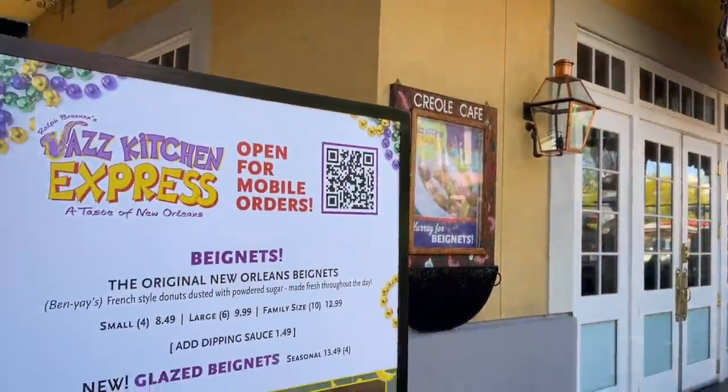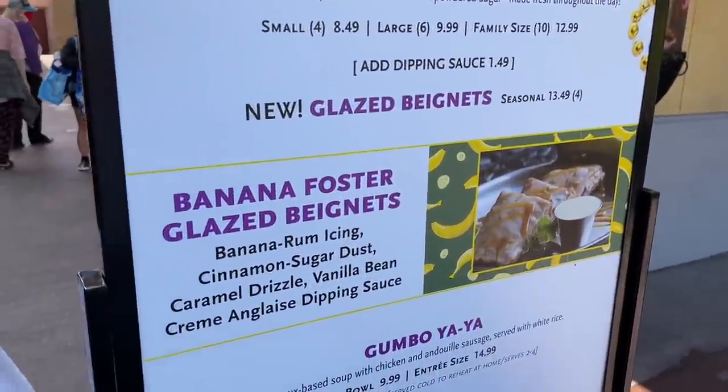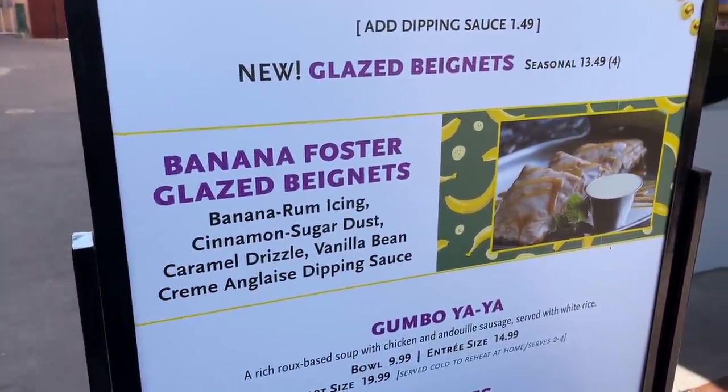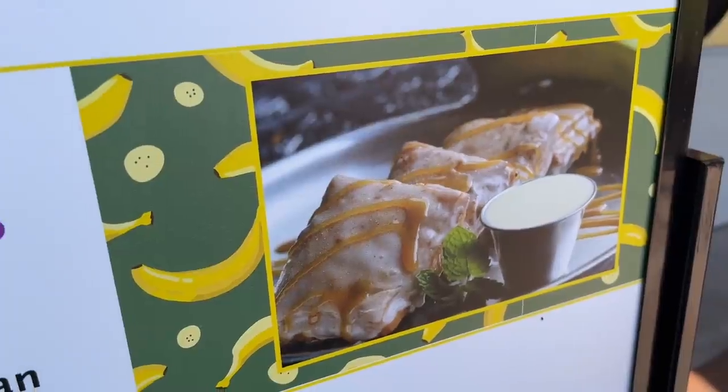Over here at Jazz Kitchen Express, they do have some new beignets. They're called the Banana Foster Glaze Beignets. Look at all these ingredients. And this is what it looks like.